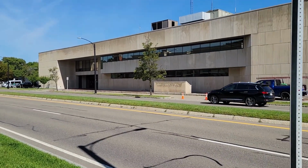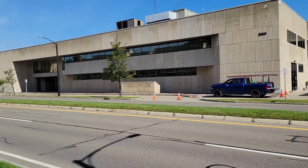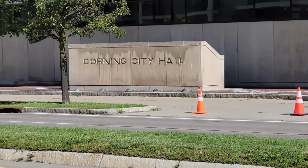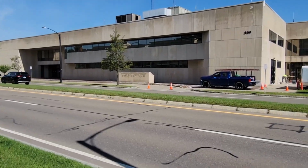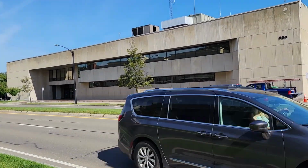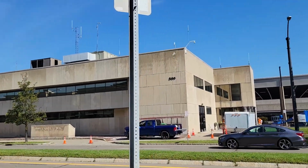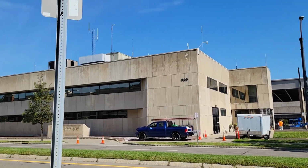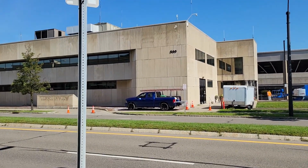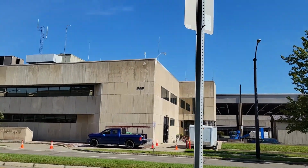What's up, everybody, and welcome back to another audit brought to you by WNY Audits. Today we are standing outside of Corning City Hall, Corning, New York, Steuben County. I apologize, the wind's picked up just a little bit, but we are here as always to exercise our First Amendment rights to film and record, take pictures in public and publicly accessible areas, and to see if they are going to acknowledge our rights or try to violate them.